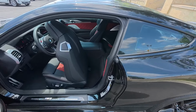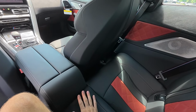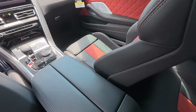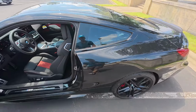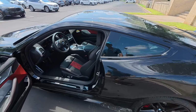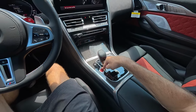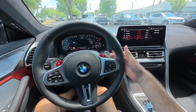Now you're not buying this for a full 4-seater, so honestly, I could go a few miles in the back. You can adjust accordingly, or if you have some smaller kids or you just need the extra space, it's definitely nice to have. I wouldn't go on a long road trip in the back, but if I needed an extra seat, I could make it work. So let's start this up, where we have a leather steering wheel, paddle shifters on both sides.